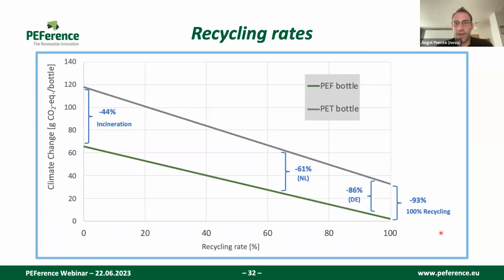One of those sensitivity analyses that we conducted is on recycling rates, and how the results of PEF and PET vary with the recycling rate, because we know that the end of life and the final fate of the bottles can have a significant influence on the carbon footprint results. Therefore, we evaluated the sensitivity of the results over the full range from 0% recycling rate, meaning 100% incineration, to 100% recycling. In the baseline scenario, with the current recycling rate of 65% in the Netherlands, we observe 61% greenhouse gas savings for PEF compared to PET.